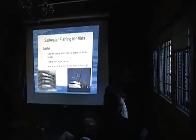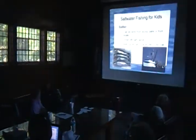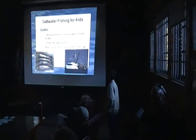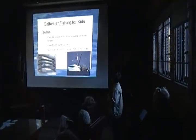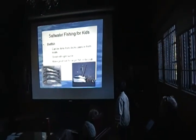Actually, guys, when we were fishing off the pier, some of the folks that were fishing next to us were using those rigs and just putting those small pieces of bait on them. Really small hooks. Okay, so bait fish can be caught from docks, piers, or from boats.